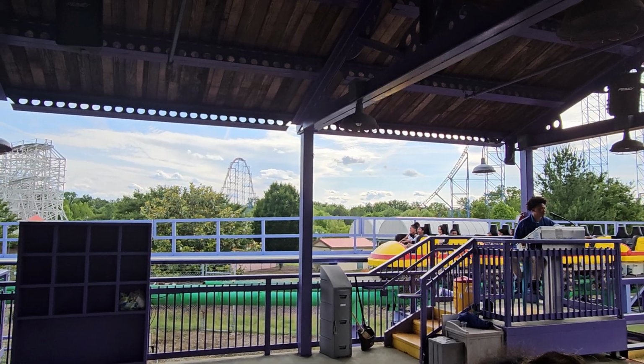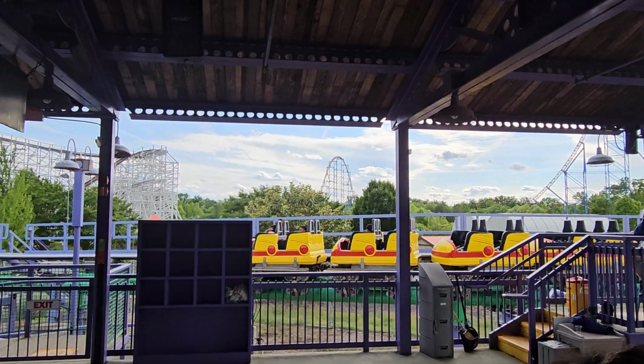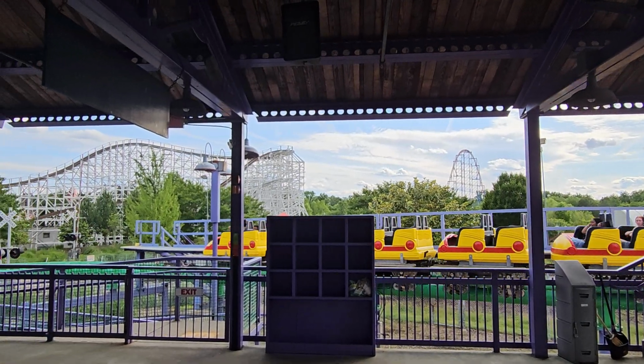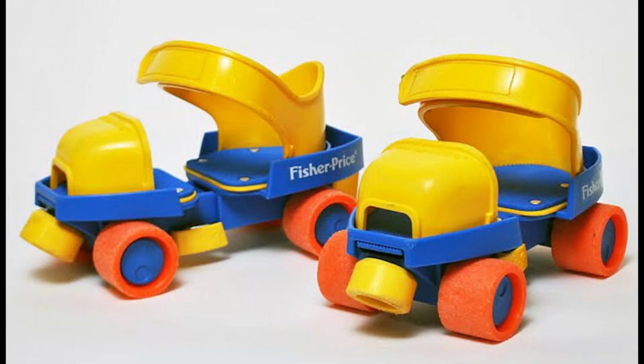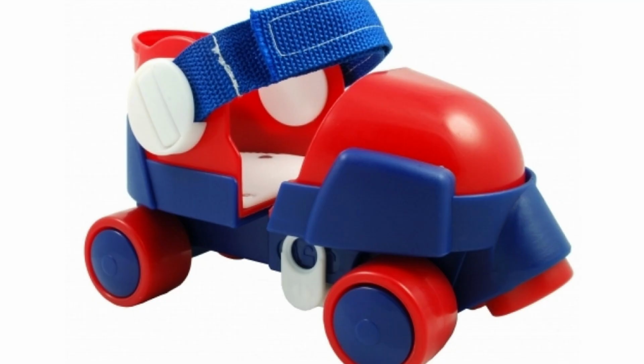Something I always found funny about the old Premier Rides trains, especially on their launch coasters, is how the trains look like the old skates that you used to be able to put over your shoes. I used to have these as a kid, and I'm probably showing my age right now, but that's what these trains actually remind me of. Let me know if they remind you of the same thing too in the comments.